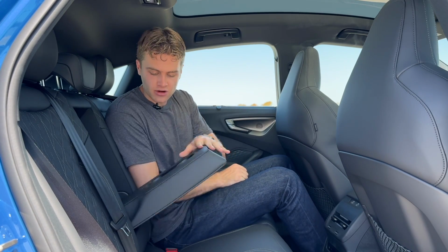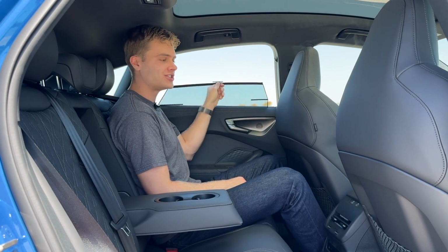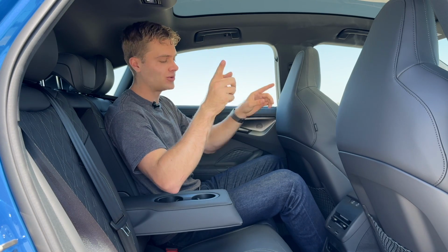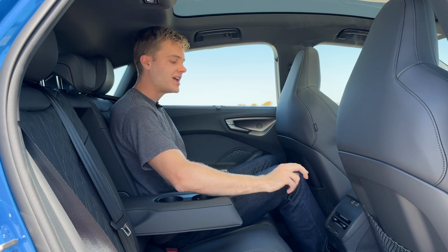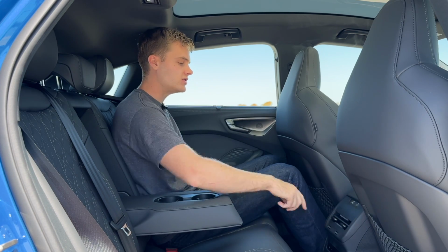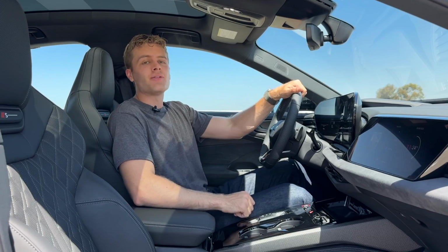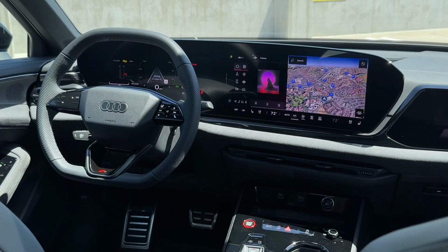Lowering this center armrest will reveal a pair of cup holders. We have manual privacy blockers as well, which is really nice. We can appreciate this cool panoramic sunroof, which has a really cool party trick, which I'll dive into shortly. We also have our own climate control zone, heated outboard seats, dual USB-C charging outlets, and map pockets. Pretty good backseat experience.